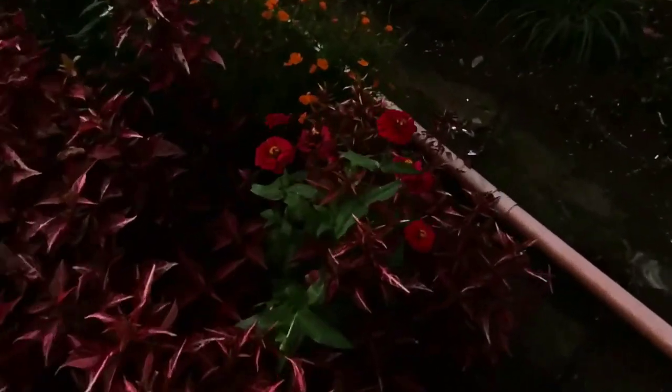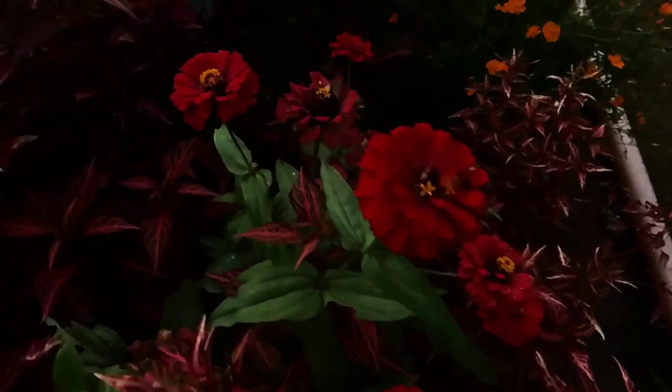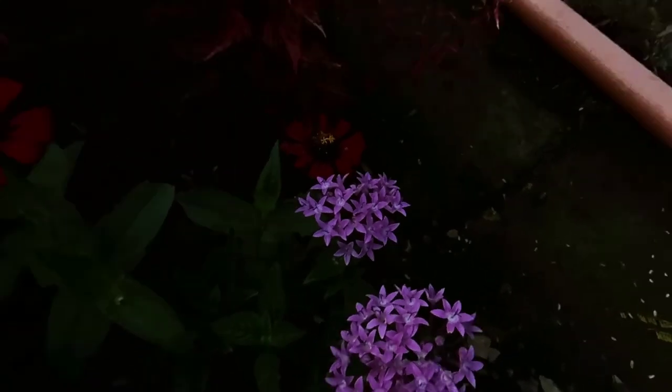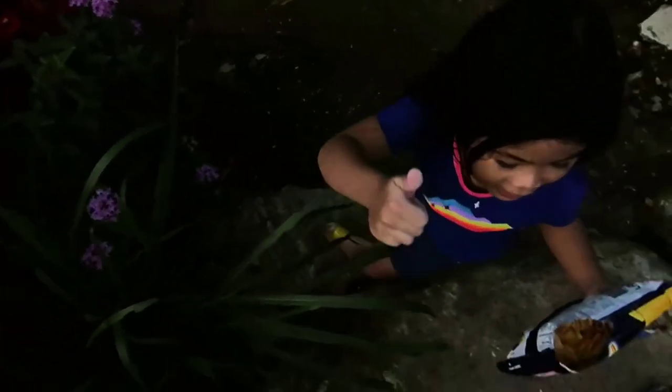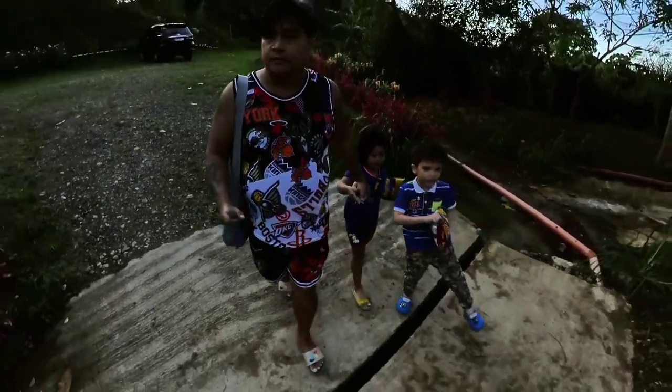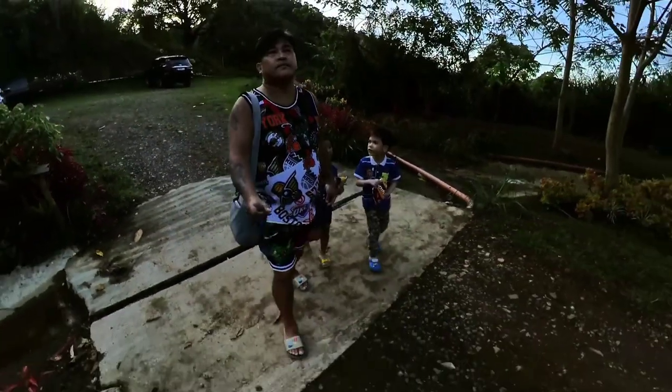Oh, there's a flower. Oh, look at the flower. It's so beautiful. Look at this cute flower. I want to smell it. Smells good. Smells good? Yes. My house just like flowers.